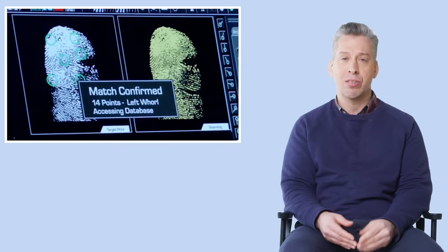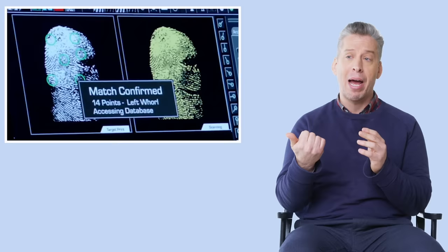Your guys' prints were found in half a dozen crime scenes over the years. And when they do have a match, you know, it could be a match to several different possibilities.